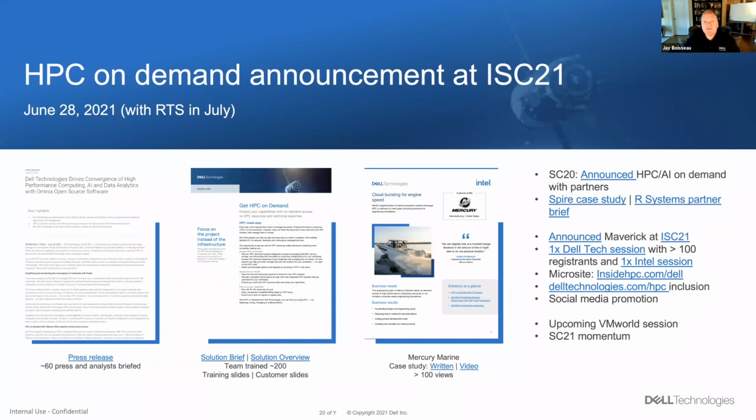Now, we made some announcements at ISC 21 last summer, and those announcements were about early access to it. So again, it's not a general purpose offering yet. We're evaluating it for that possibility, but it is a limited release offering that, again, the OEM team and our systems can work with you closely to onboard you so that you have a true HPC on-demand capability.